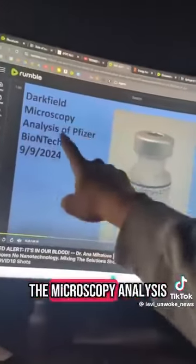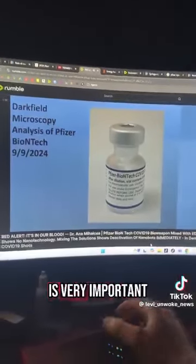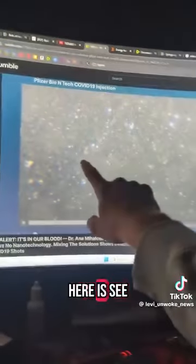Let's check out the microscopy analysis of this vaccine. That is very important to really understand is that the lipid nanoparticle technology, which you can see right here, these blinking lights, those are the nano and micro robots we've been talking about all along, okay? So what you can see here is, see how they blink in and out? The drop. She's moving it around a lot. Pfizer vial put on the slide, and then what you can also see how assembled.